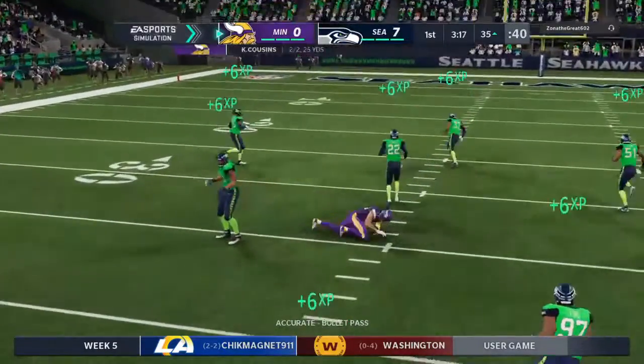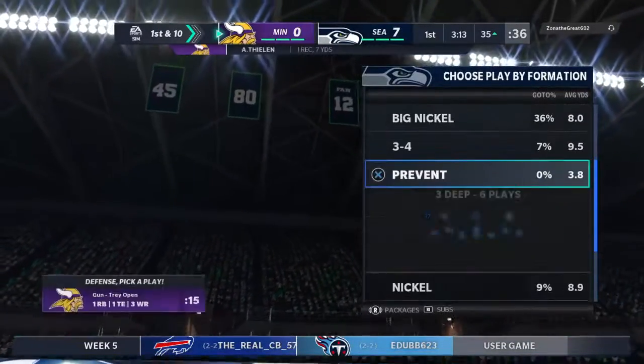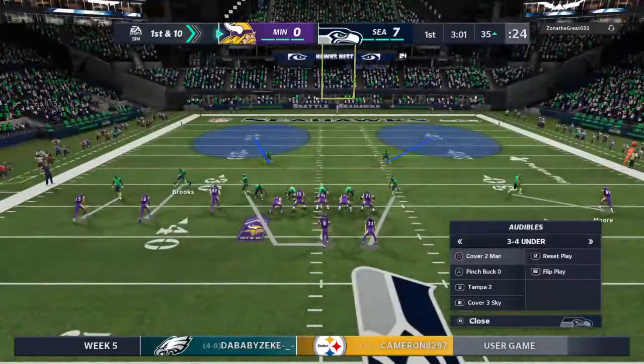Cousins throw complete to Thielen. And he'll go down here at the 35-yard line. 7 yards there and a first down. Ball up to the 35 now as they come up on 1st and 10.